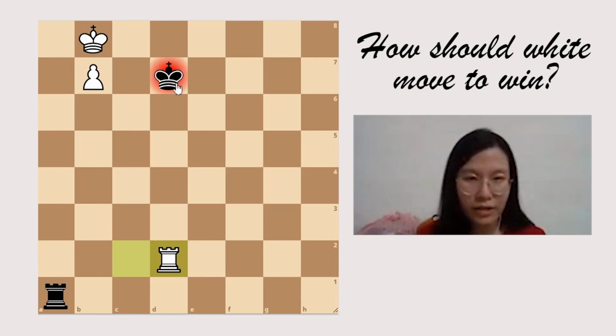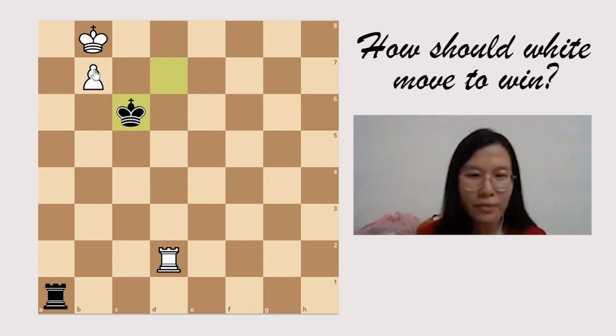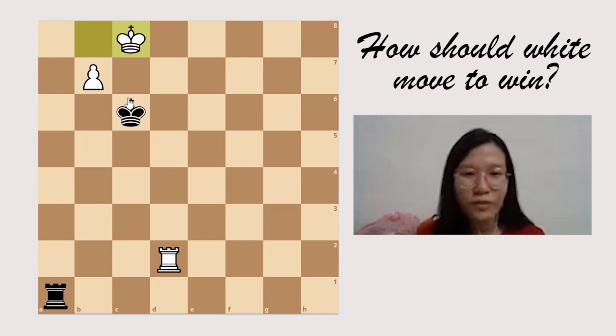Now the black king is being checked, so it must move away. The black king has several possible moves, and black would like to move the king to c6 because it's closer to the pawn and can capture the pawn when it is unprotected. But this is not really a good move, because moving from d7 to c6 means the black king has given up the c8 square, so the white king can just move to c8 and the pawn can be safely promoted into a queen, which is not what black wants. So the king moving to c6 is not a good move.